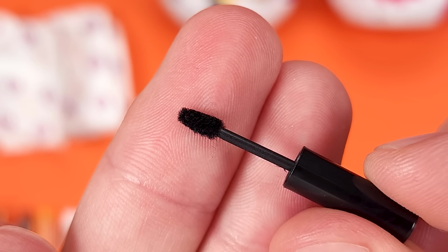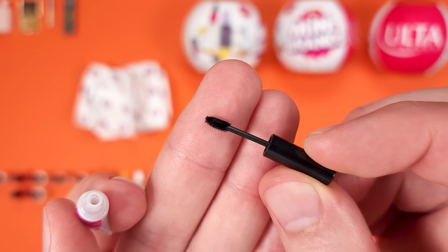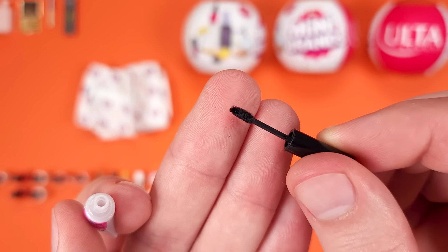So it has the little wand, I think, right? You call it a wand. And again, it's actually real. I mean, it has the bristles and everything, so you could technically use it. Oh, look, and it's kind of shedding a little bit.